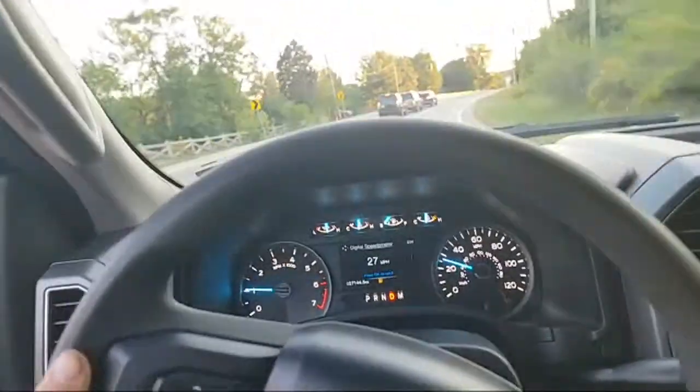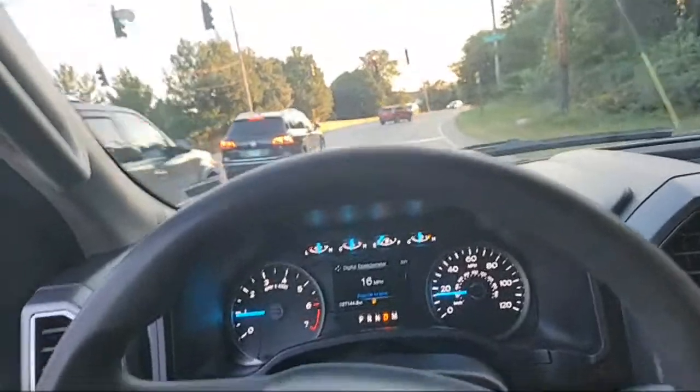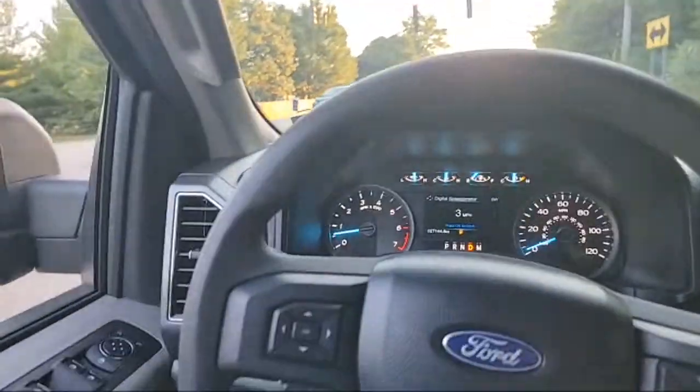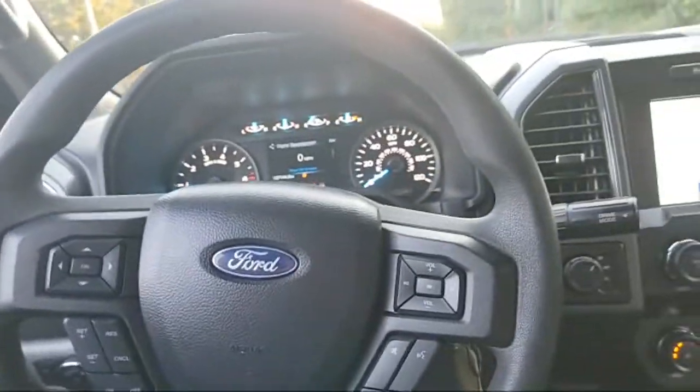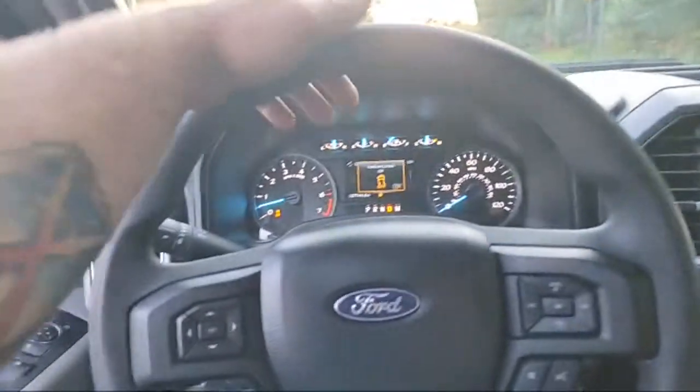This truck, it's such a dream to drive. I mean, it's so easy to drive. It's a ton of power though, so it's manageable power. If I turn off, where the hell's the traction control at on this thing? You gotta go through the cluster on this, or is it not? There it is right there. Traction control off.